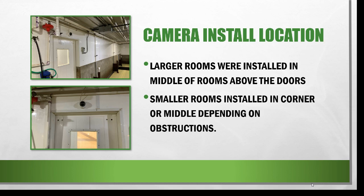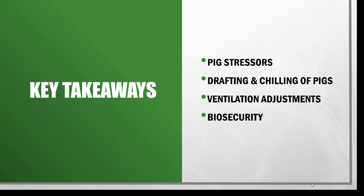So what did we learn? These would be the main four that probably came away from it. So the takeaways, the big one was pig stressors. Just what's going on with these pigs the day they come in, after we vaccinate.